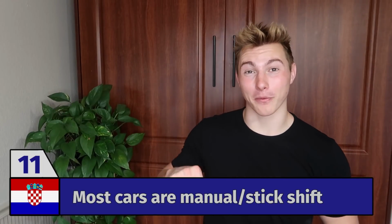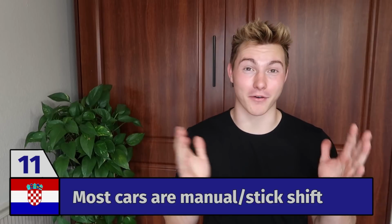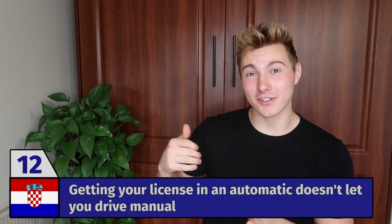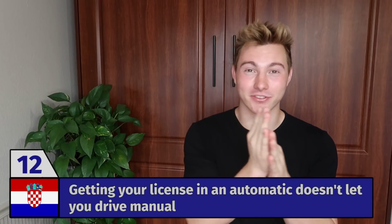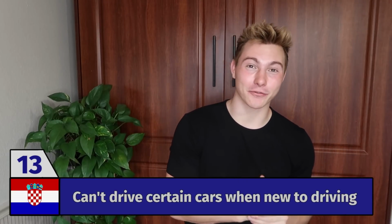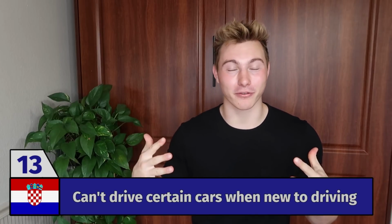Additionally, most of their cars are manual or like stick shift instead of automatic. And if you get your license driving an automatic car, it's illegal to drive a manual car. You need another license for that. But if you get a license for a manual, then you're fine to drive an automatic. Additionally, and this is quite smart, if you haven't had your license for at least 3 years, then there are certain models of cars you're not allowed to drive, like really nice cars or sports cars, those types of cars.